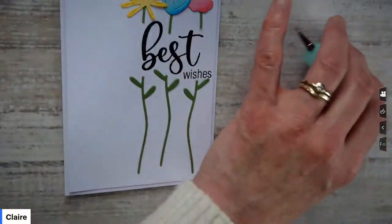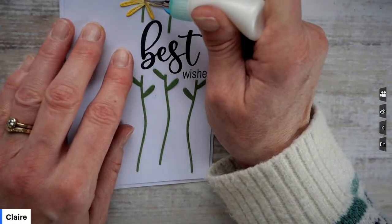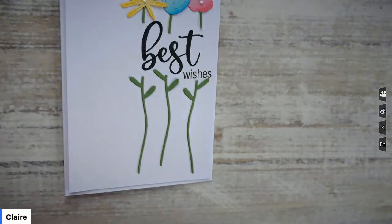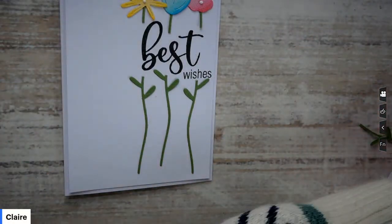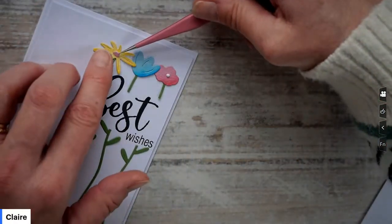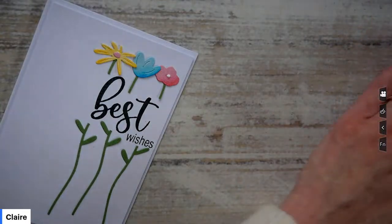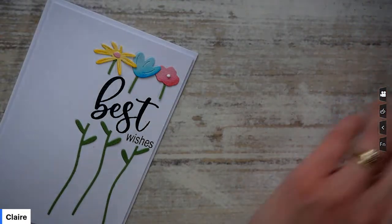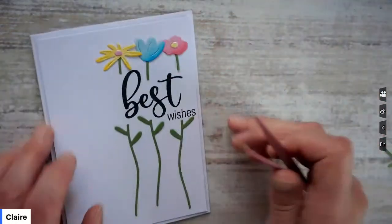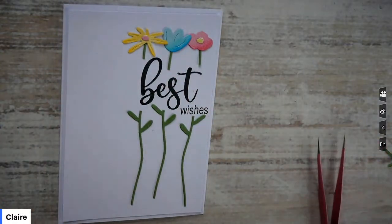And if we just put, we need 2 centres for these flowers, so we put a tiny bit of glue there, and a tiny little bit of glue there. I think I will pick up the centres of the flowers, so I'll use the pink centre on the yellow flower, and the yellow centre on the pink flower, so that they really match. And I think what I might need is just something to finish off the base of those stems there.